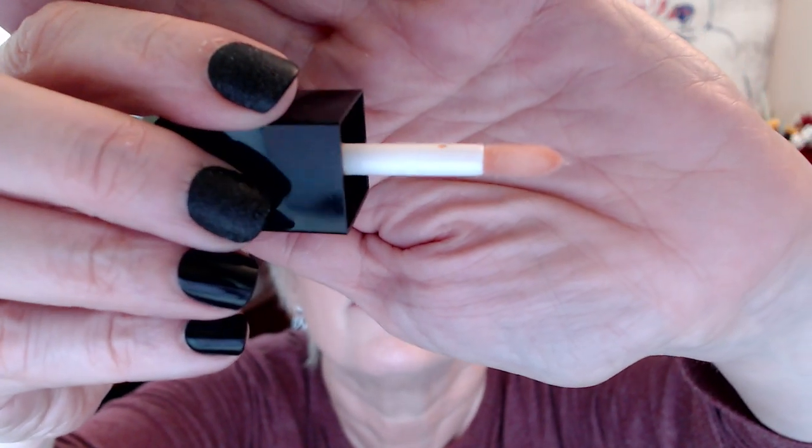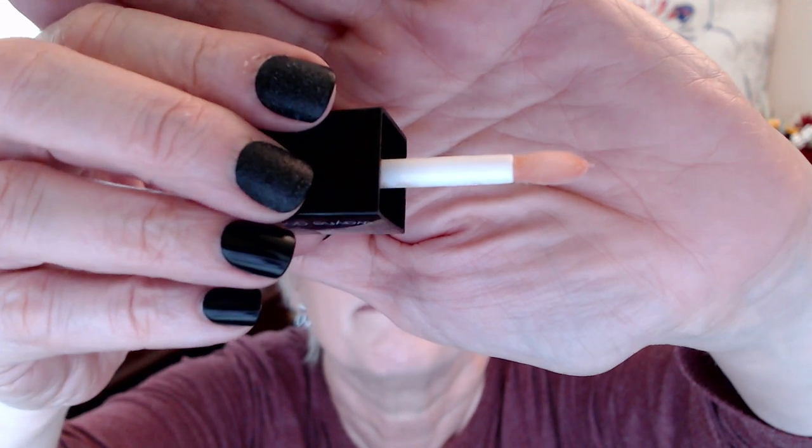Now this one is Antique Rose, and I was really excited about this, and this is totally different than I thought it was going to be. First off, let's look at the doe foot. Okay, the doe foot is different. I have wiped off the doe foot for Antique Rose now because I want you to take a look at it. It is like this and flat, see? The flat side seems to work really good for putting the gloss on.